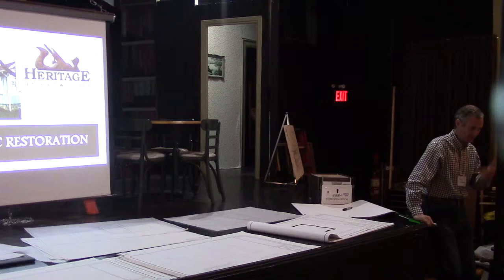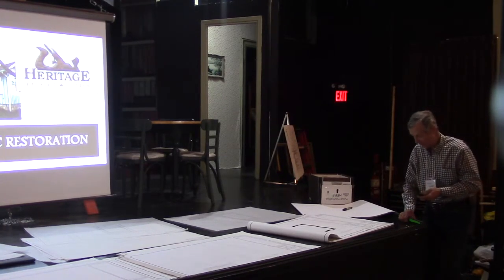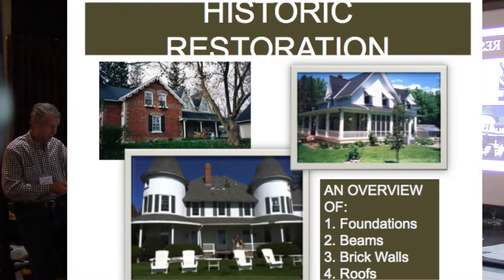It's fasting for me at times to restore this building. I'm not sure why this one is up. Oh my goodness. Well, there you are.